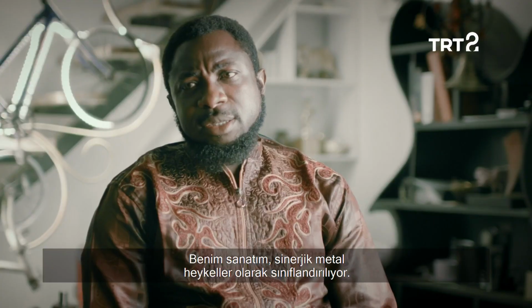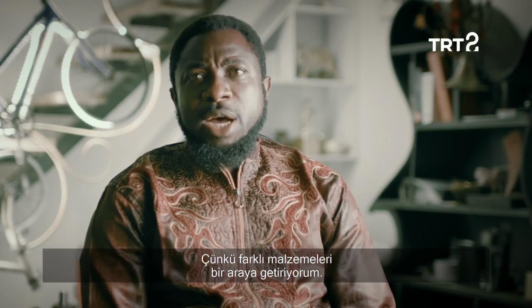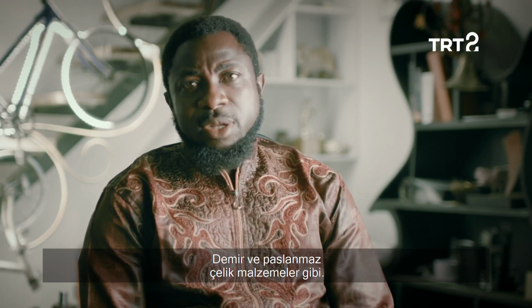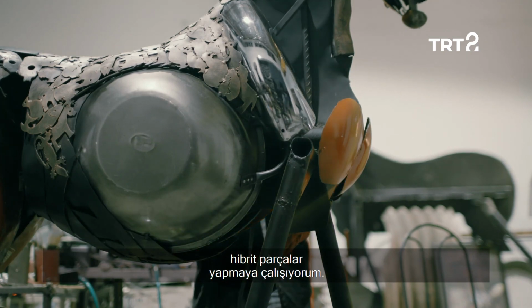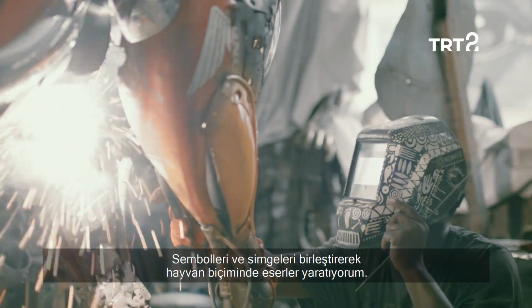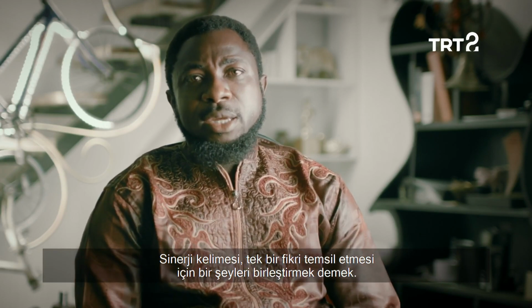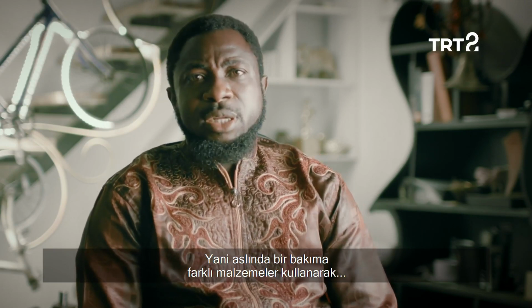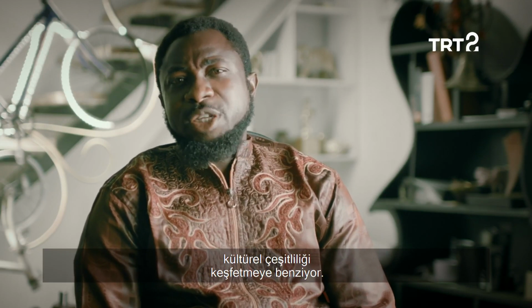My kind of art is classified as synergetic metal sculptures because I combine different materials together, ferrous and non-ferrous material. I try to create a hybrid series of animals and human beings, fusing them together. I create zoomorphic representations, fusing icons and symbols together. The word synergetic means bringing things together to form one idea. So it's been more like exploring cultural hybridity, using different materials to explore cultural hybridity.